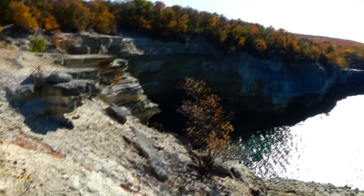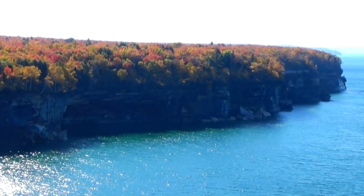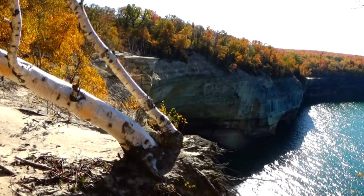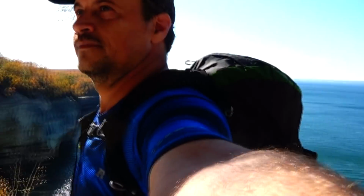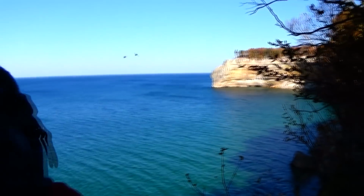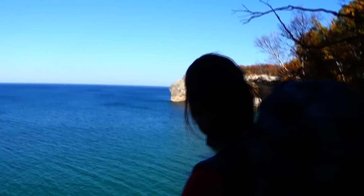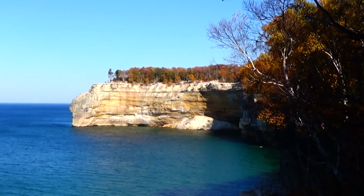Yeah, it's a little windy right here. See some nice fall colors up on the cliffs. Well, since we walked up to another viewing area, let's see what we have. Take a look back. Yeah, that's neat. I believe that's Indian Head, right? That rock formation right there? It appears to be, yes. And that's where we were standing just a little while ago.